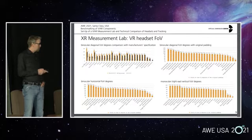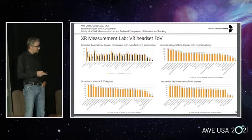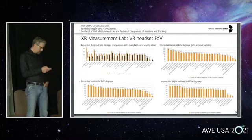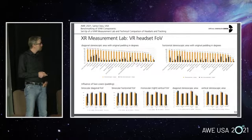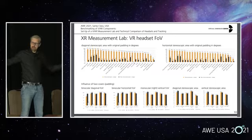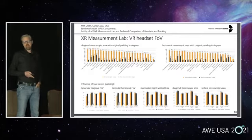Then the binocular horizontal field of view in degrees, and monocular, where we measured the right eye, the vertical field of view in degrees. Then the stereoscopic area, that's of course also interesting. Do I have a really big field of view, but a small stereoscopic range?